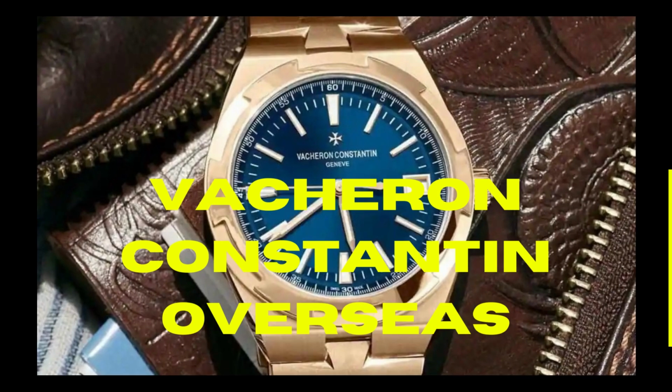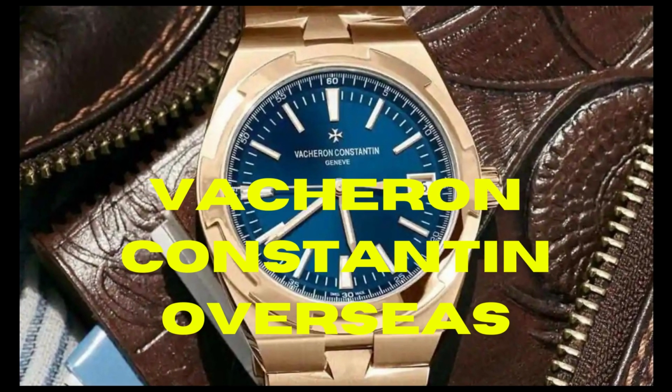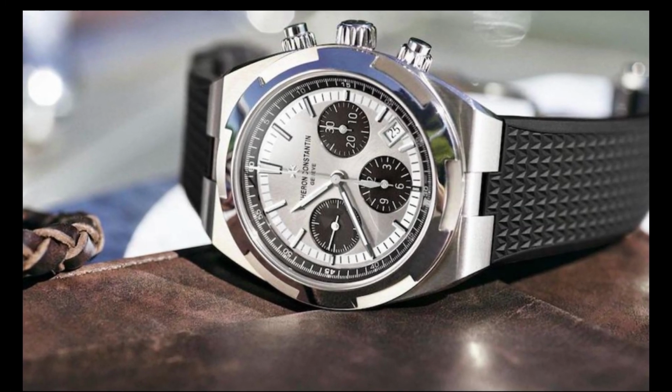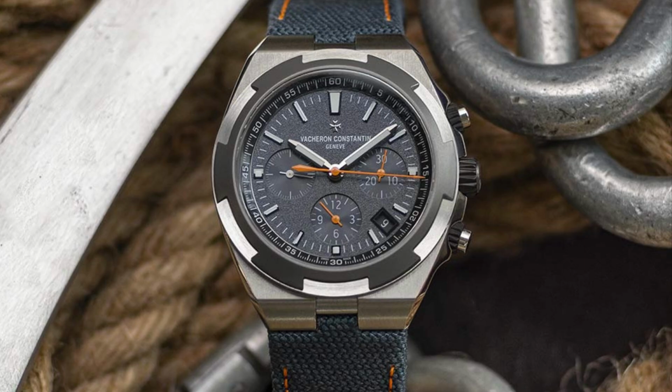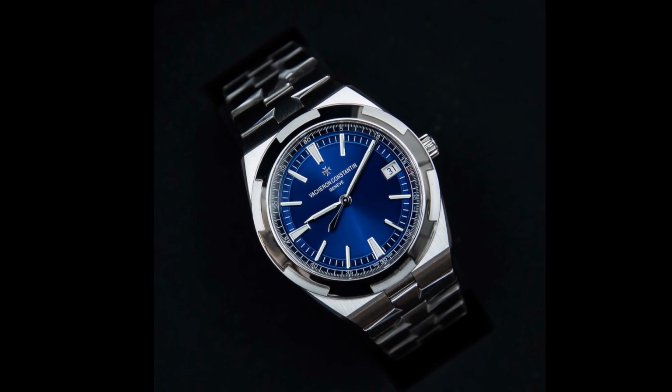Vacheron Constantin Overseas. The Vacheron Constantin Overseas is a luxury watch that's known for its sleek and modern design. It features a stainless steel case, a blue dial, and a date function. It's a great watch for anyone who wants a timepiece that's both stylish and functional.